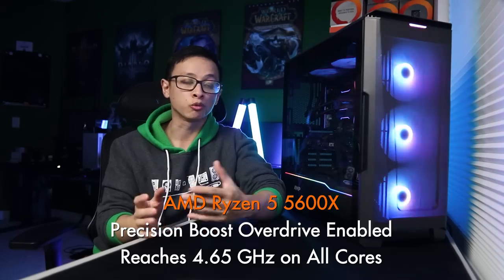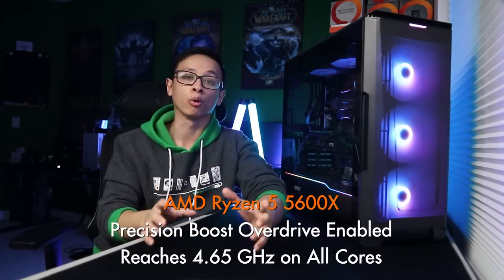Okay, so the build is looking good, but does it have the performance to back up the looks? Let's find out with some benchmarks. For the 5600X, I enabled Precision Boost Overdrive in the BIOS, which lets the system automatically determine how much to let it boost based on the power, current, voltage, and the temperatures. And as a result of this, what you'll see in the benchmarks is that the 5600X is often running up to 4.65 GHz on all cores.